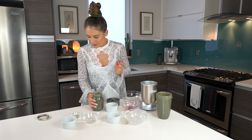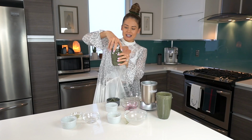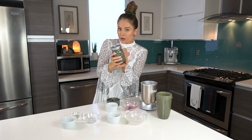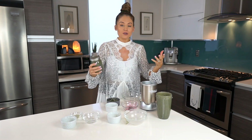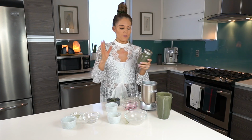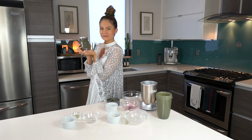And then all you do, obviously, just top it with your little mason jar cap, put it in the fridge. It is good to go for the next morning, or good to go as you're walking out of the house. You have your protein, you have your nutrients, you have your fiber, you have your carbs. It's incredible. So, number 1 is the smoothie.